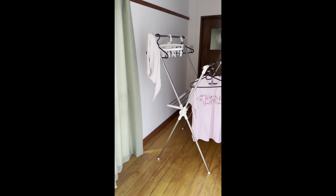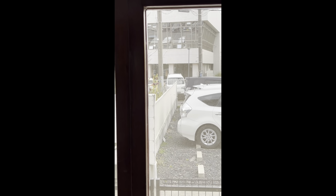All right, so this is just a little, I don't know, sitting room maybe? Maybe a drying room. Drying room. We have the rack for drying. And there is the restaurant right there that we had breakfast at.